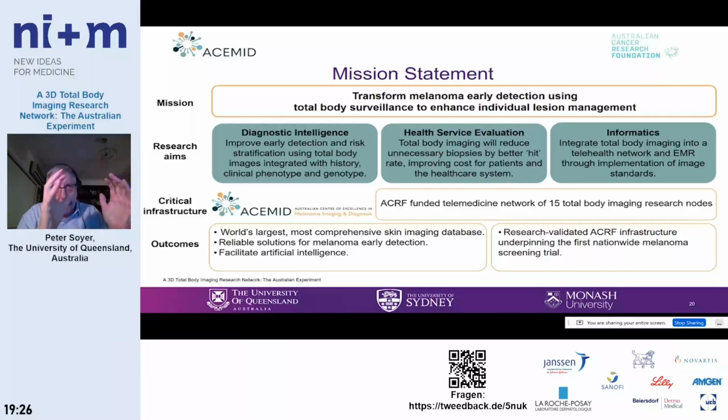And we have three blocks of research. One is about diagnostic intelligence, and this is obviously integrating the clinical data, the historical data, the clinical phenotype with the genotype, and of course with the 3D total body images, with the dermoscopic images, and also with the pathology images. And we have already established a pathology working group. We have also established an AI working group in this context.